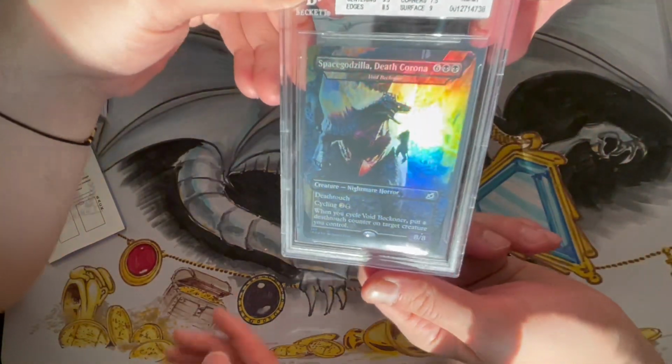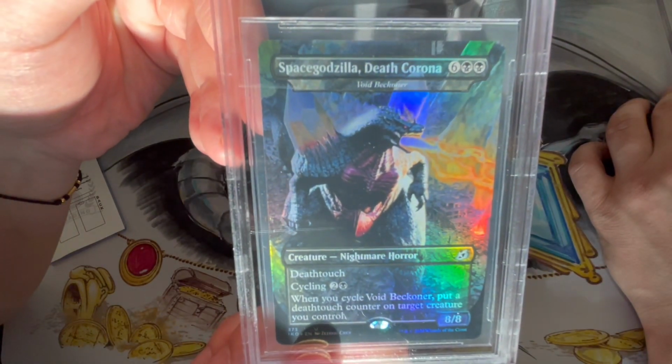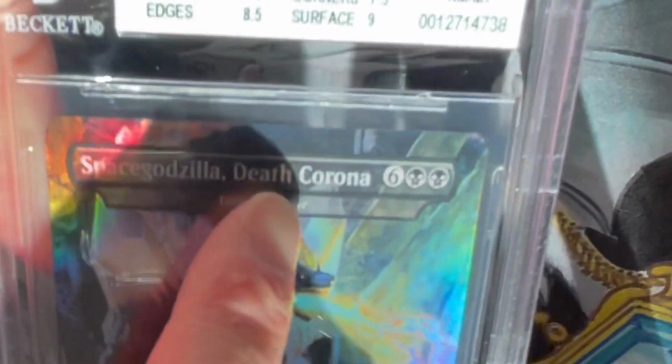And here he is, Space Godzilla. Yes, let's look at the art here. Man, that actually looks pretty darn good. Space Godzilla is pretty badass. It's pretty funny because it's called Corona.